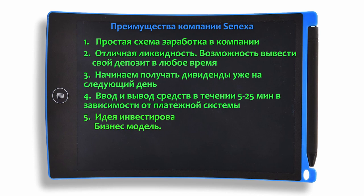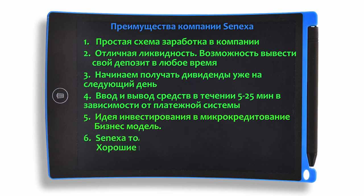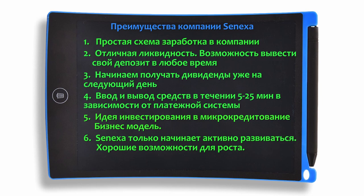What is the advantage of the very idea of creating a platform for attracting investments into microcredit? This company is not beaten and compares favorably with the activities of other projects. Loans in the amount of $1 billion right now. The company is gaining popularity right now. More and more new investors are connecting, and right now is the best time to enter this project.